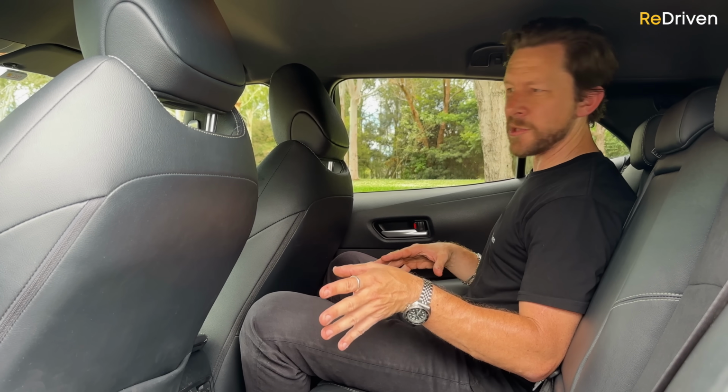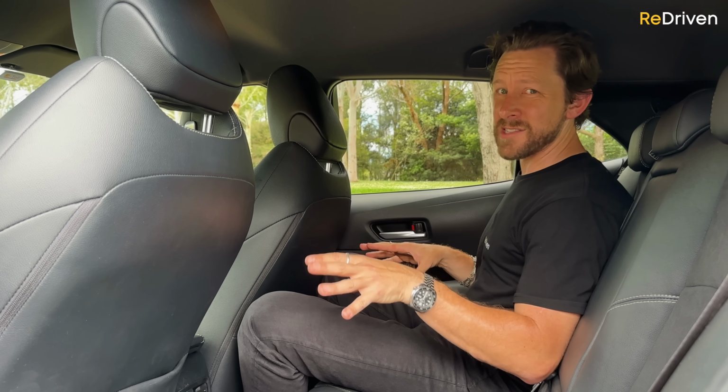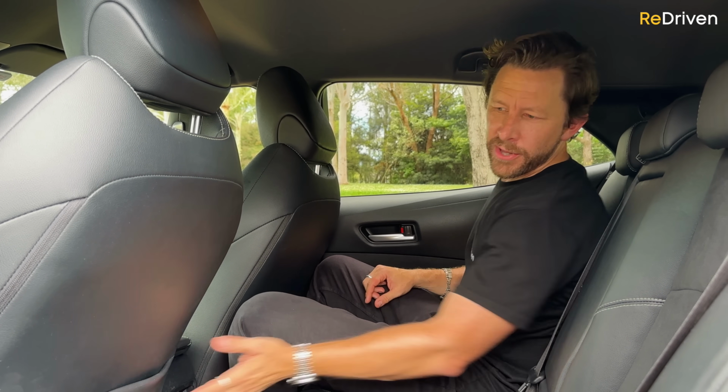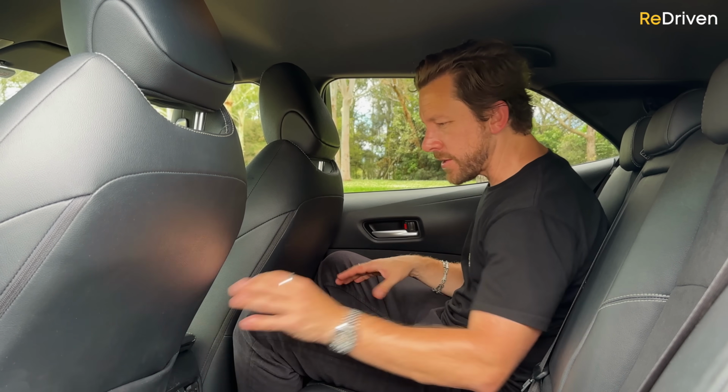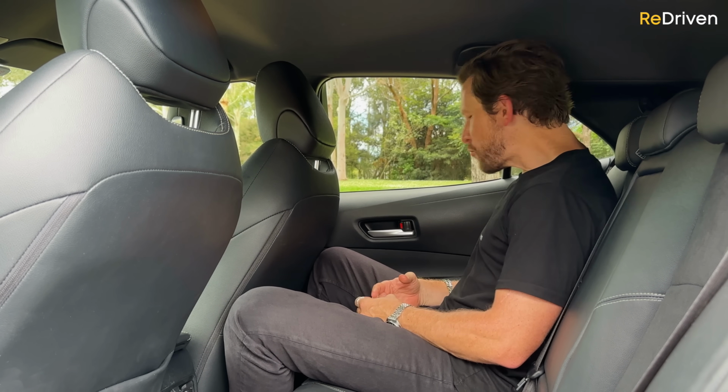Now, as far as wear and tear in this particular car goes, obviously every Corolla is going to be different, but this one does get a workout. There are grandkids back here all of the time. And it's not too bad. Okay, there's some marks on the seats, and you can tell things have been manipulated a lot, but it's pretty good for wear and tear.